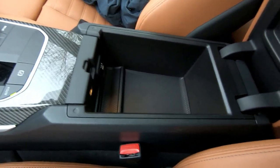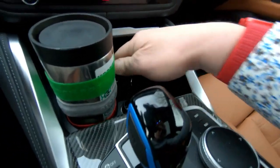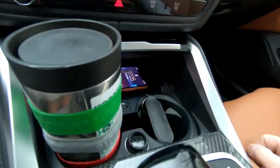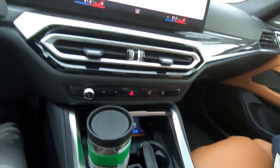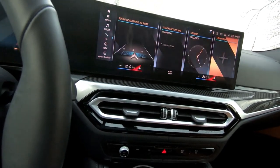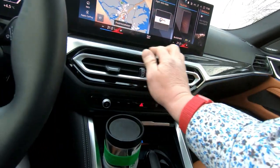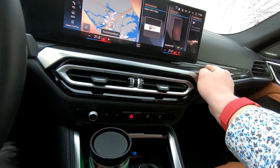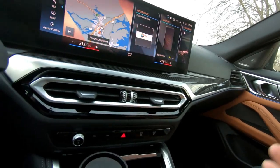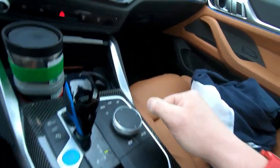Okay, storage area down here. Cup holders. Oh, there's the charging pad. I've been looking around for that one. My phone needs power. There it is, charging. And here you have your standard stuff, and your buttons for your sports and everything. Carbon fiber, I like that. I prefer my carbon fiber non-glossy, but it is there, it looks good, and this is better than the piano black plastic.